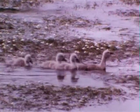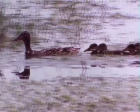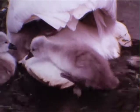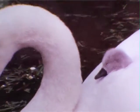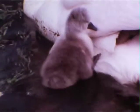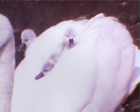The cheeping calls of cygnets and mallard ducklings are essential to their safety. Contact calls keep the family together. Young cygnets have another habit. Rest periods don't last long, for the youngsters have a healthy appetite.